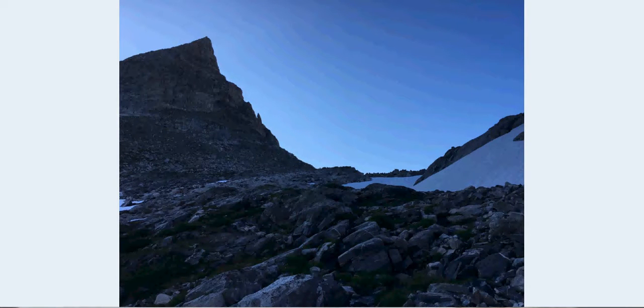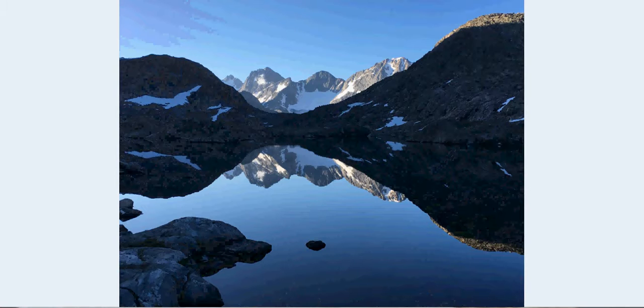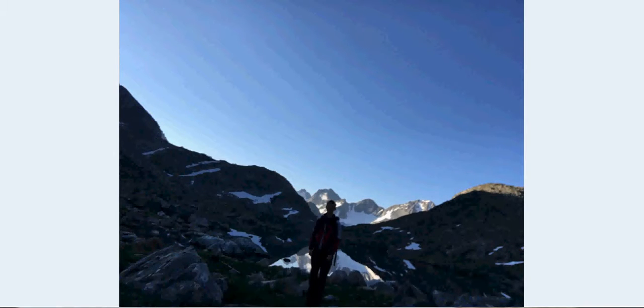And when I got to about the high point of this ridge, there was a beautiful alpine lake at about 11,000 feet, and I was rewarded with a nice reflection of the mountain peaks that were on the other side.